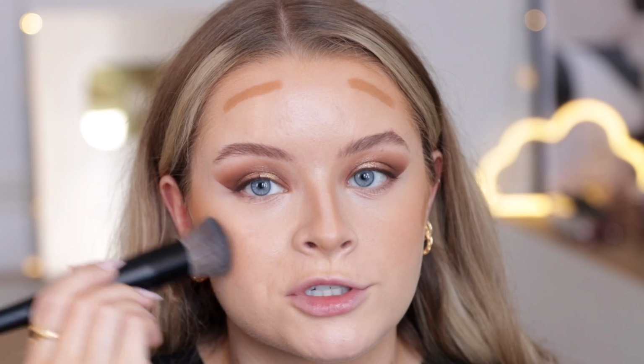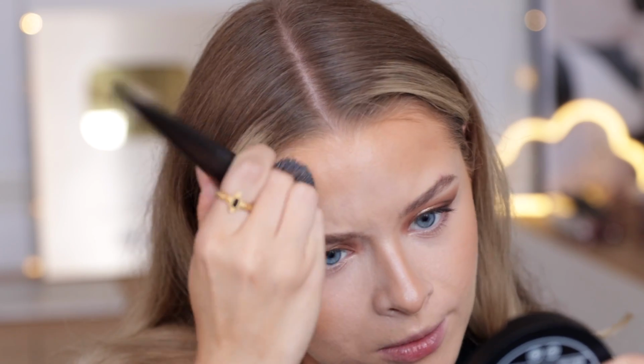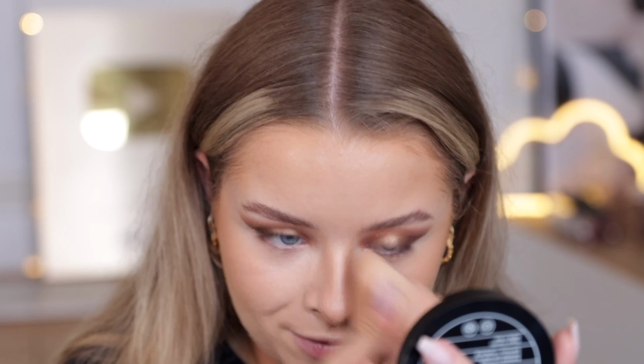If anyone from Primark is watching this, they're probably not, but please work on your shade ranges. Surely they've got the budget to do that. They're Primark, they're huge. I did wander around and look at all the makeup hoping that they would have a cream blush, but from what I could see, they did not.